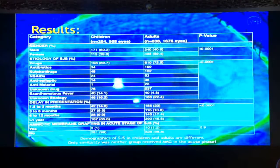Also, if you look at the incidence or the prevalence or association of exanthematous fever, this is much more in children than in adults. In adults, it's not as common. Mostly patients have a history of drug intake. The only confounding factor in this data set is that we also have a significant number, which is about 16% in the children's group and about 22% in the adults group, where we don't know whether to attribute it to the drug or any other cause. So that is a confounder here. But otherwise, because this percentage is similar in both groups, you can easily see that the association with the exanthematous fever as an attributable cause for the SJS is much more common in children than in adults.